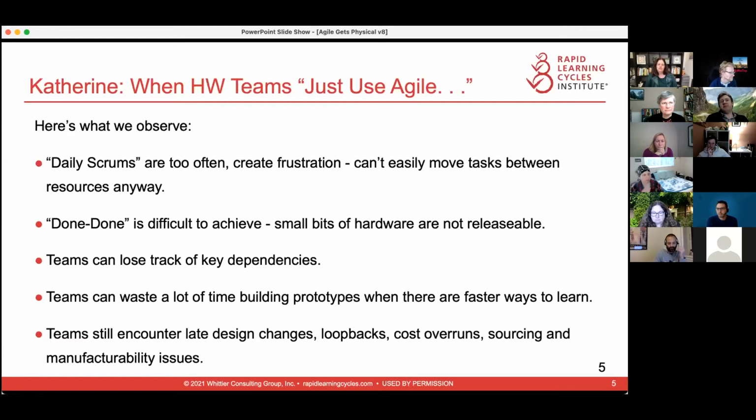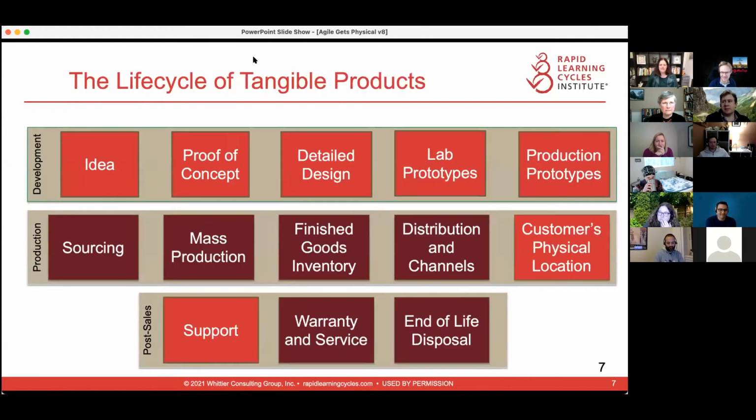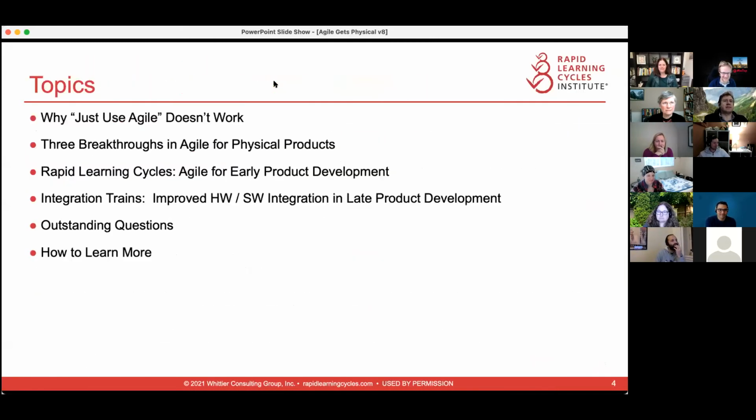Another major issue: done is really hard to define. So maybe this is an example. This is a wireless mouse, right? Just looking at the runner that's along the back that allows it to change from one surface to another. I have to go back, sorry about that.